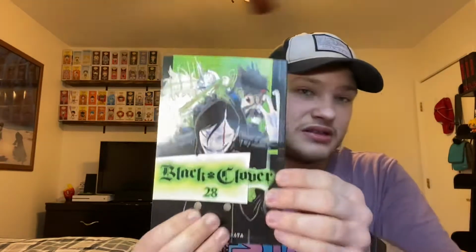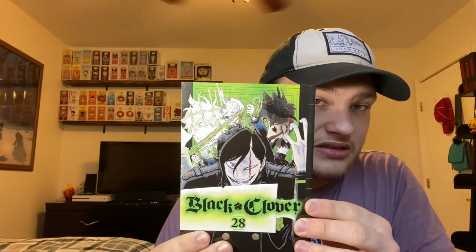Yeah, it works so well. The black and green with like the little pop of color, with the red accents on Asta and the blue accents on Charlotte. Yeah, it just looks very nice. Love this volume cover, and I've already read this volume.